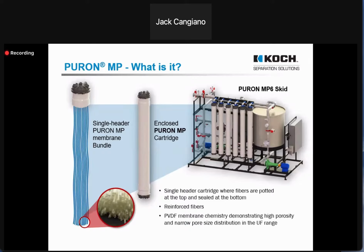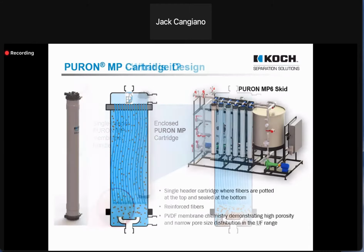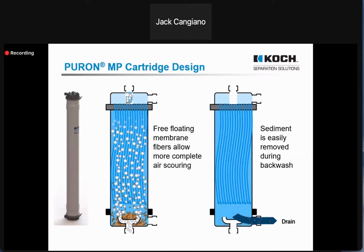If you were to lay a membrane out, it looks like a sheet of paper. You can't see the pores, but they're there. And they only let dissolved solids through. No suspended solids will go through.